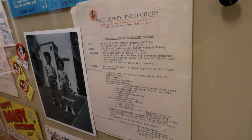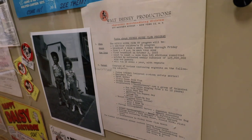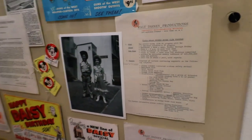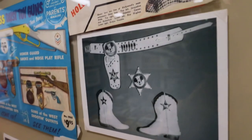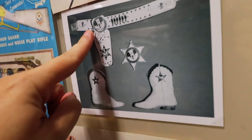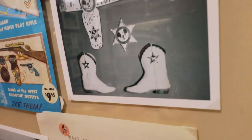Mickey Mouse Club program. So this was from the Mickey Mouse Club, and one of the things that they needed was to have some form of Daisy products in there. So this is what they created. They actually have a custom holster with a Mickey Mouse club on it. They have their own badge, and then they have boots as well.